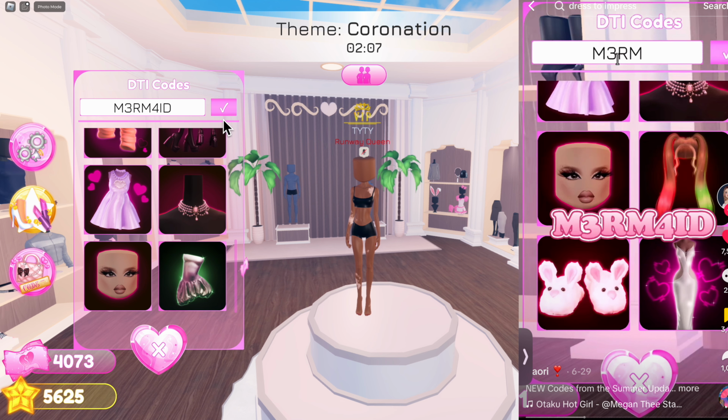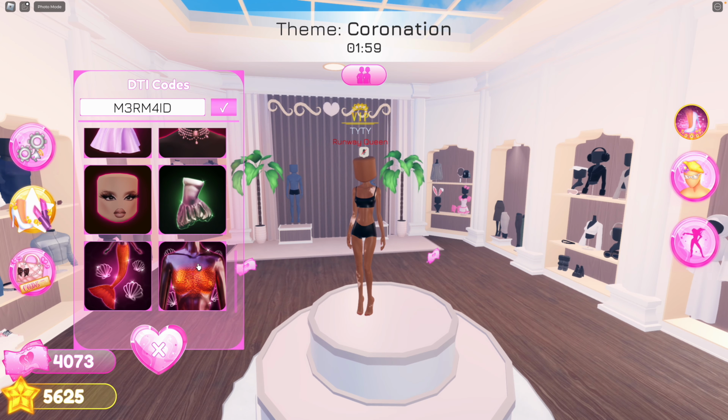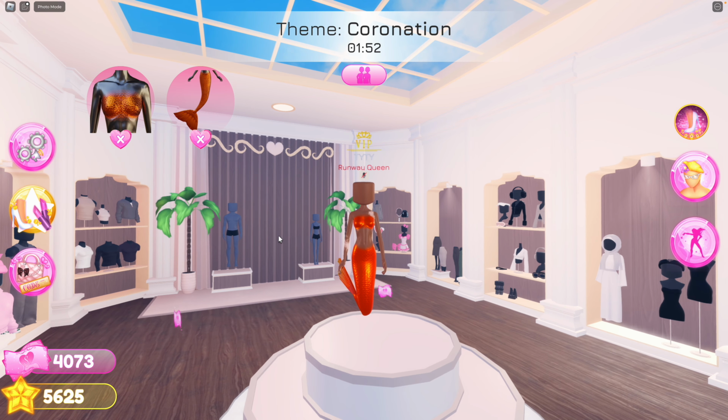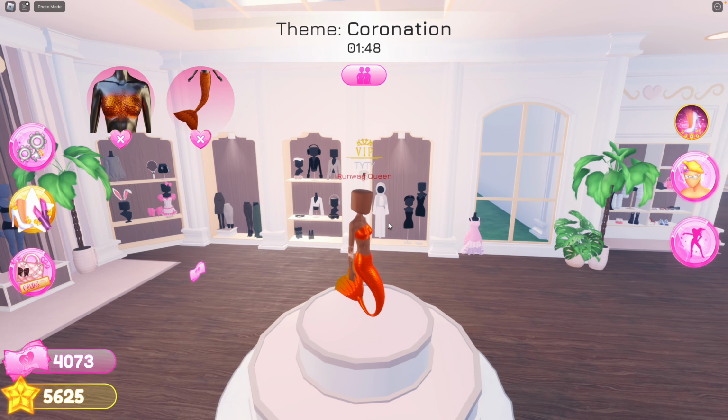R4ID. Let's search it up, y'all. Let's see. Okay, new mermaid stuff. Okay, y'all, this is really pretty. Oh my gosh. Okay, let's try this on. Oh my gosh, this is so beautiful. I love it. Model body and everything. This is so pretty, y'all.